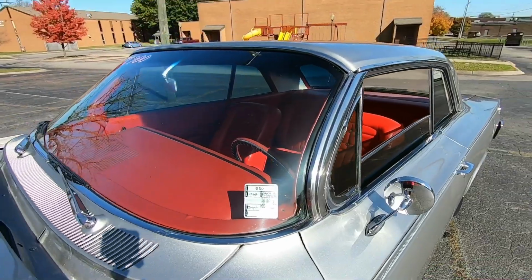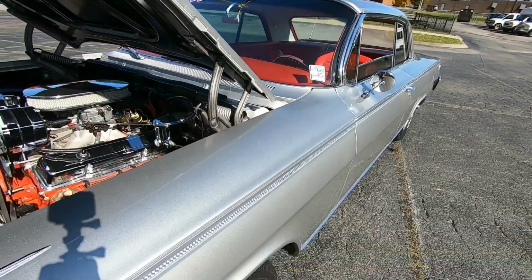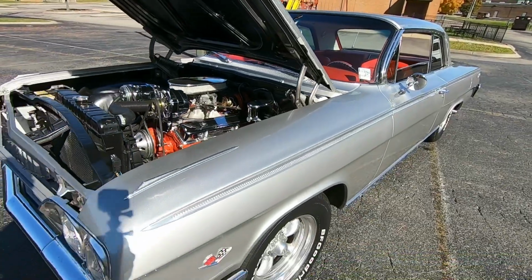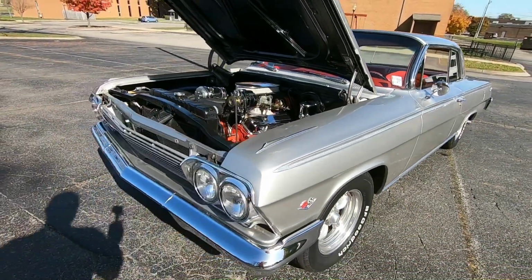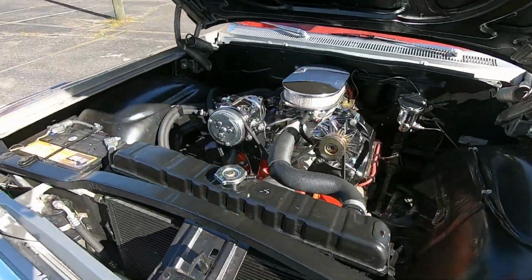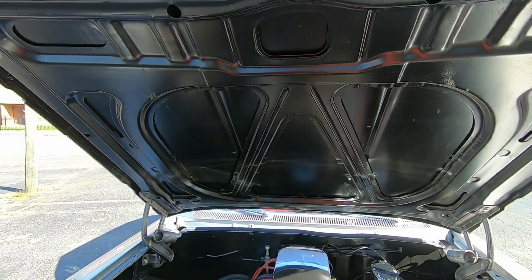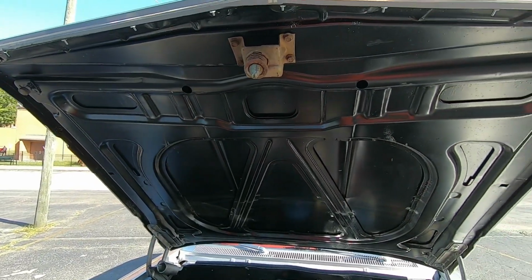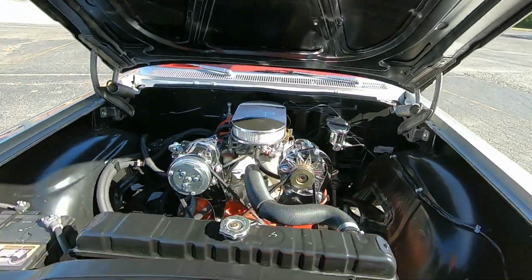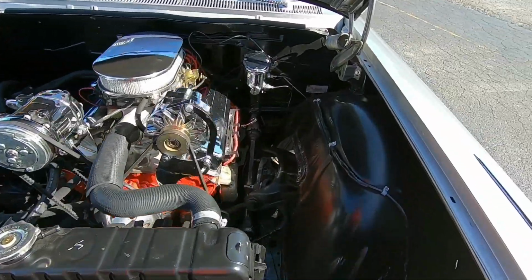Like I said, if I seen anything, I would have pointed it out. I do that in every video. Just kind of giving you an overview instead of getting super close and zooming in on the paint job there. Under the hood, this is a newer hood. It looks awesome. Everything's nice and clean, spacious.